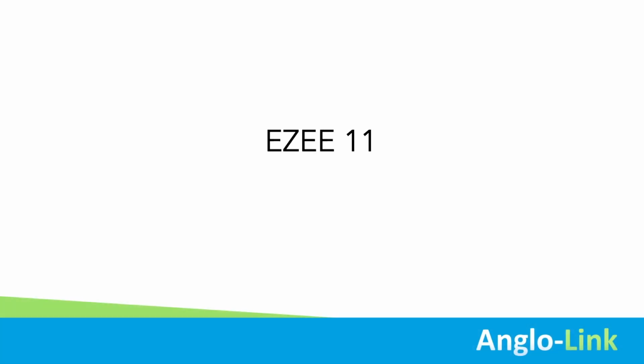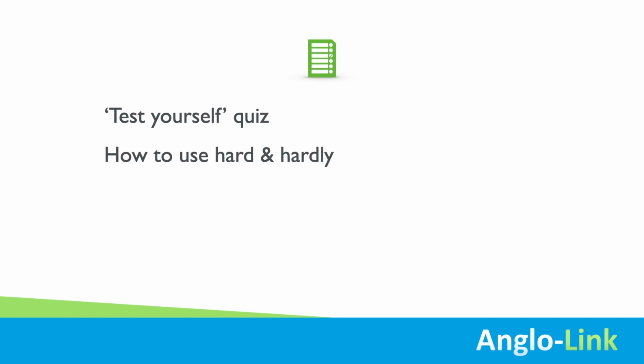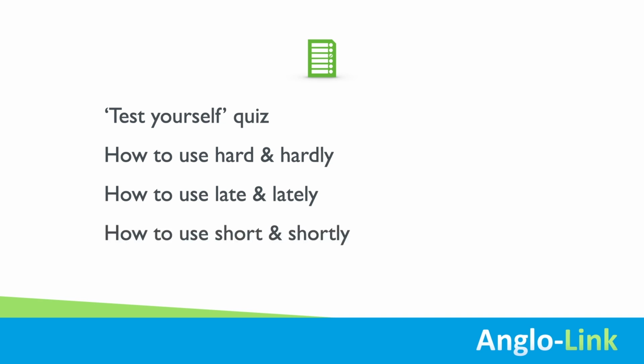Easy to zap English errors, lesson 11. Hard and hardly, late and lately, short and shortly. Let's have a look at what we're going to be doing. We'll start with a test yourself quiz. Then we'll look at how to use hard and hardly, then late and lately, then short and shortly, before we finish with a final quiz.